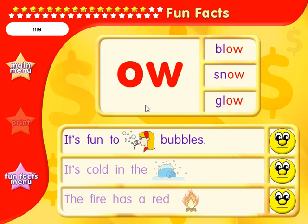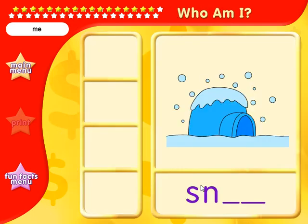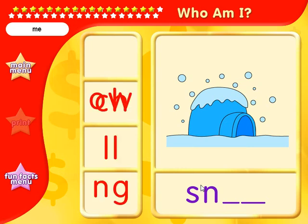It's fun to blow bubbles. Blow. It's cold in the snow. Snow. The fire has a red glow. Glow. Who am I? Choose the correct blend of letters to complete the word.